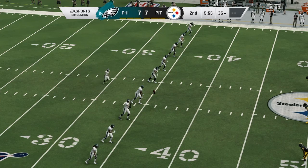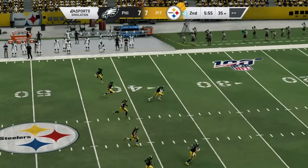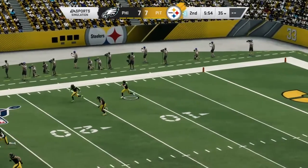So all even at 7 now as they kick it away. This one taken from the 7.